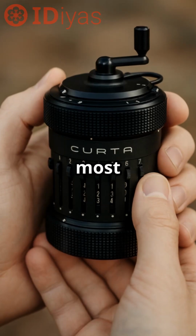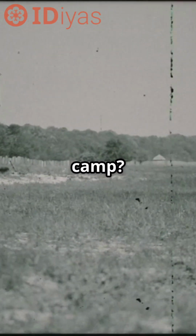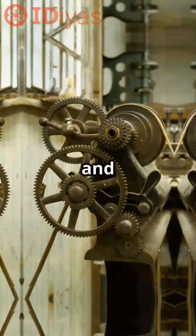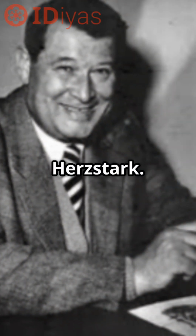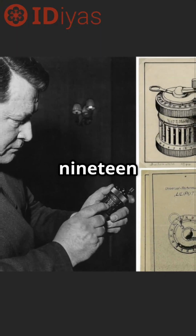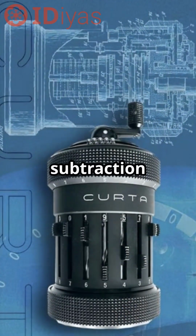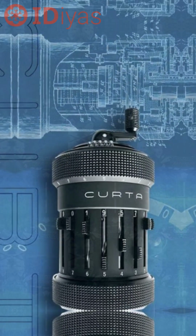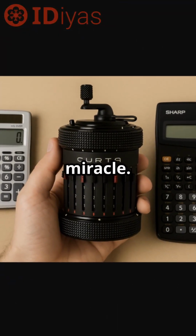What if I told you the most brilliant pocket calculator was invented in a Nazi concentration camp? It became known as the pepper grinder, the math grenade, and the last breath of mechanical genius. Meet Curt Herzstark. In 1938, he patented a new kind of step drum that made subtraction as easy as addition, using 9's complement math. He was close to shrinking the bulky calculator into a pocket-sized miracle.